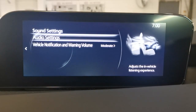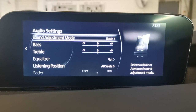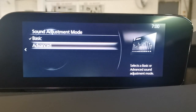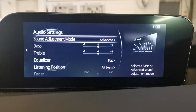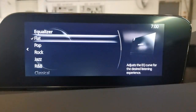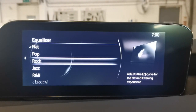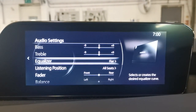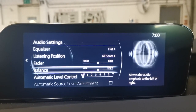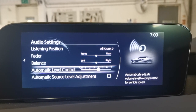Sound settings, really good sound system in this car. You can adjust the sound adjustment mode between basic and advanced. Bass, treble, equalizer, what sort of style of music you like, you can set it all up there. I'm sorry, this camera's going in and out of focus. Listening position, fader balance, automatic level control will adjust the sound to compensate for any road or engine noise.